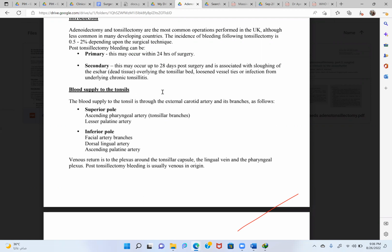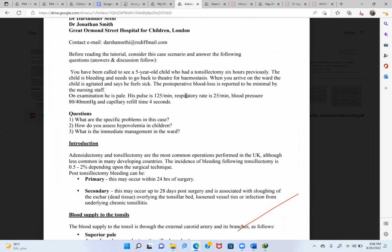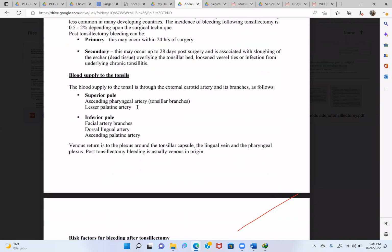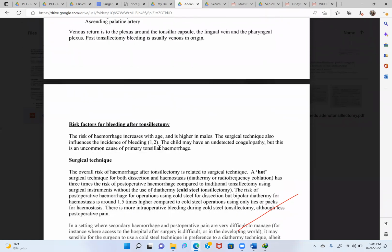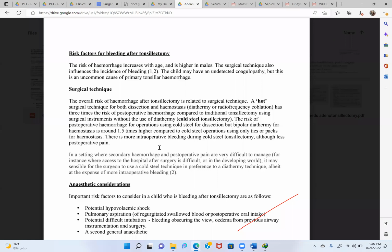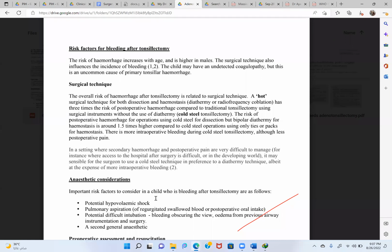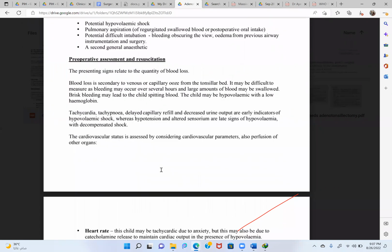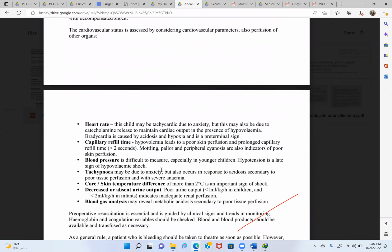So Sumaira, you can see on the screen, I have just shown this article. This is the ascending pharyngeal artery, the superior pole, and the facial artery branches, the dorsal lingual, mainly branches from the external carotid. So thanks a lot, all of you. Just have a look, and that's again a message to the juniors: please try to come out of books and read articles, because this will give you the one best answer.